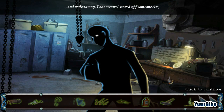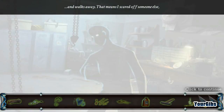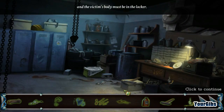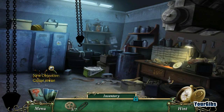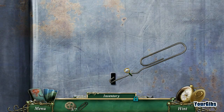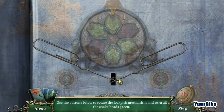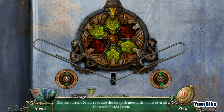That means I scared off someone else. And the victim's body must be in the locker. Oh no. Is it? Someone trying to break in? Oh my goodness, what are we doing here?